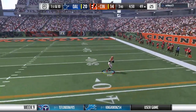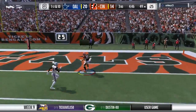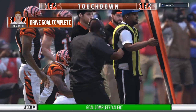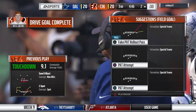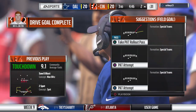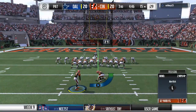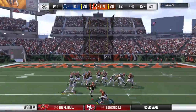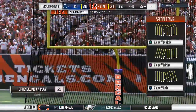To throw here, Dalton. Complete to the right side. It's Eifert. And all the way in for a Cincinnati score. Tyler Eifert, his 4th touchdown on the year. And the Bengals draw even, and of course they can take the lead if they hit the extra point. Point after now from Sturgis. And that one puts them on top here in the 3rd.